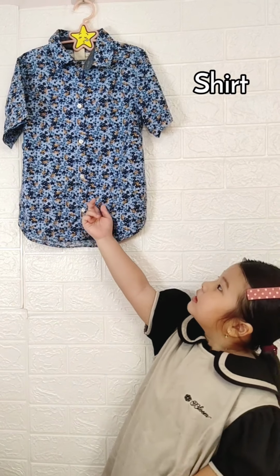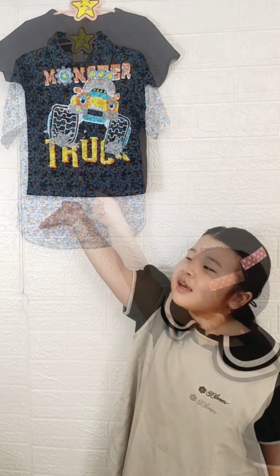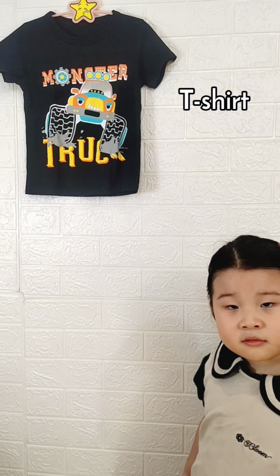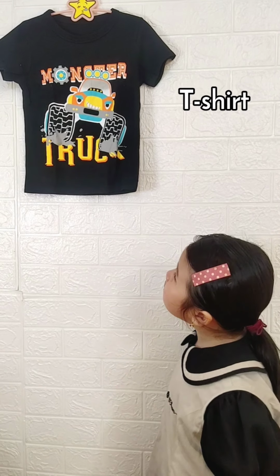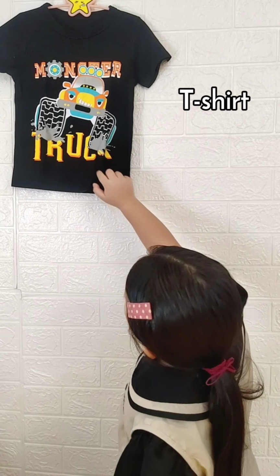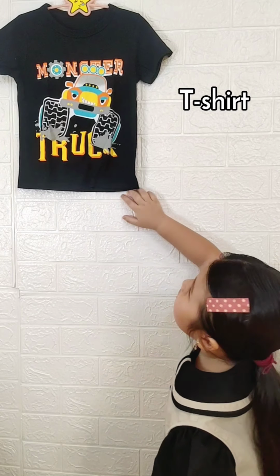This is shirt. This is t-shirt. What color is the t-shirt? Color. Black and yellow. Black t-shirt.